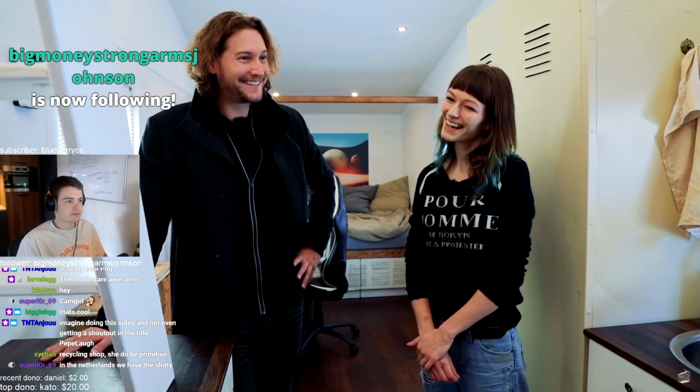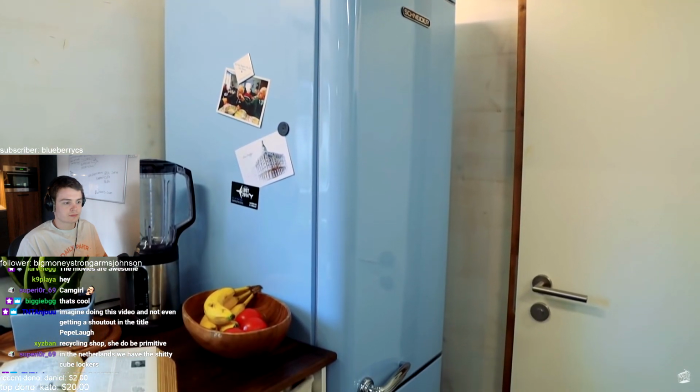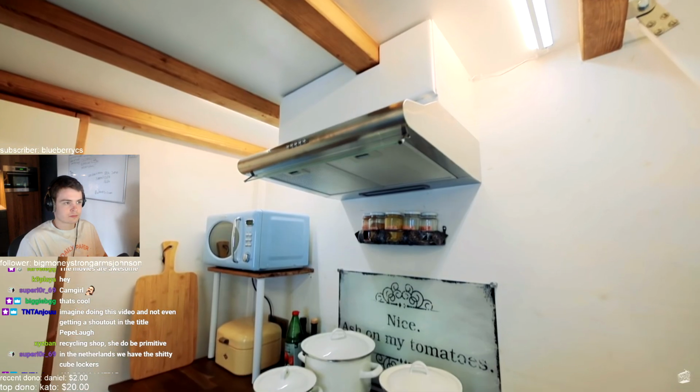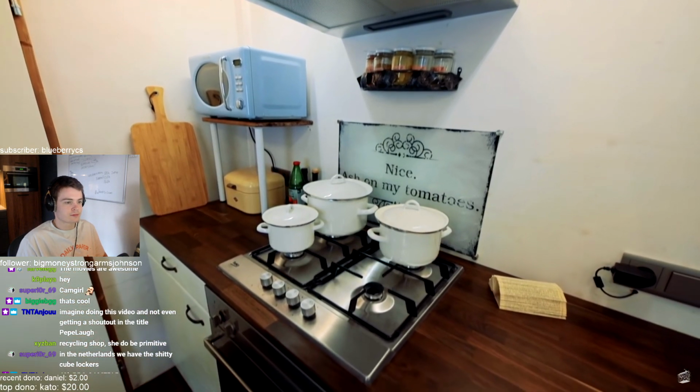So obviously you do enjoy cooking a lot. Yeah, I gotta say I do. That's why I have the huge fridge and a freezing compartment, because I like doing it, but only if I have enough space. And then you've got a good size oven and 4 burners as well. That's a little bit of a luxury for a tiny house.